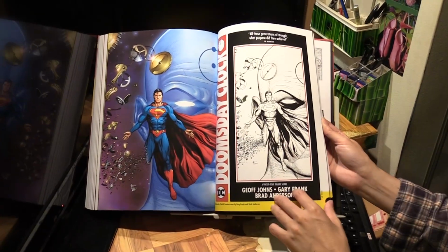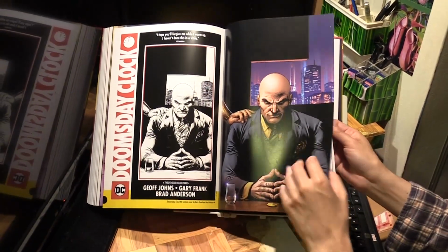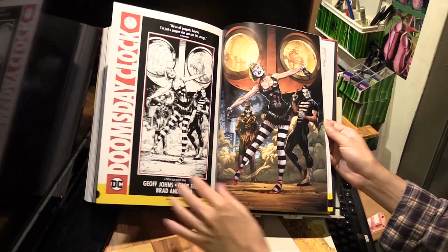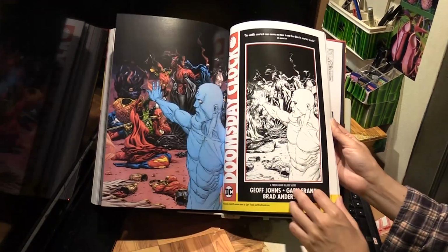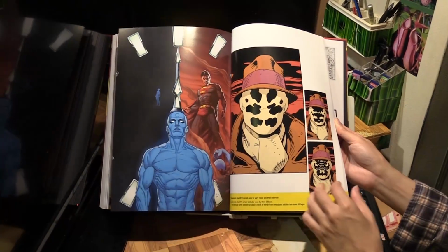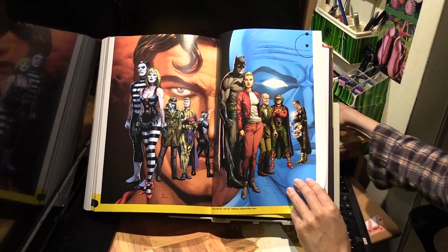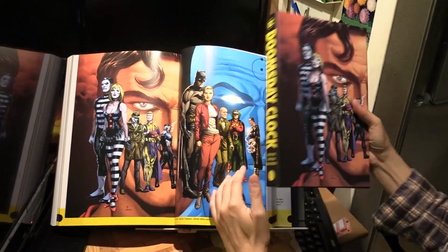Here goes. So variant cover number 1, variant cover number 2, number 3, number 4, number 5, number 6, number 7, number 8, number 9, 10, 11, and 12. Okay. And what's this? Oh, this is the hardcover collection covers that I was showing you before. Alright, here you go, in the back.